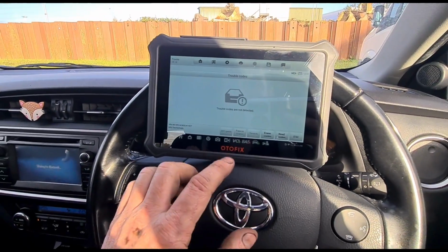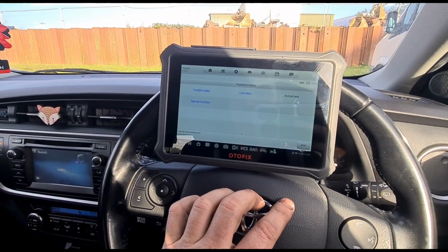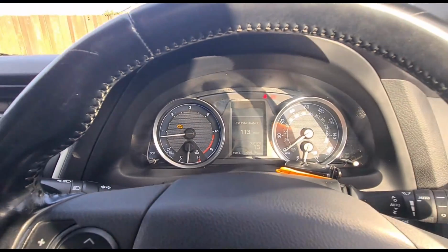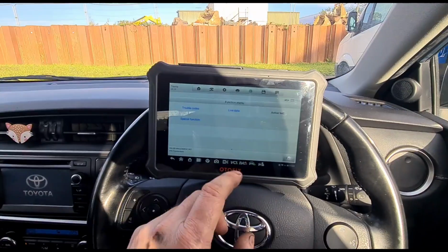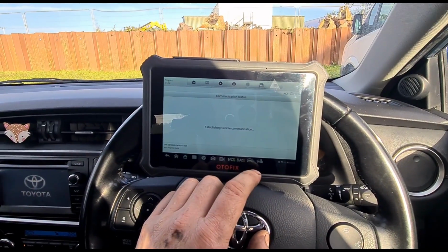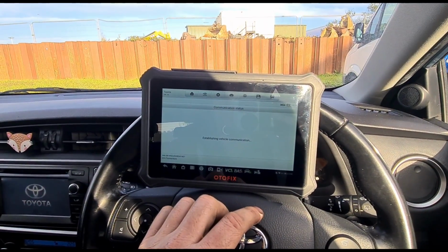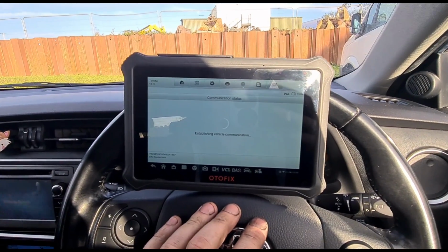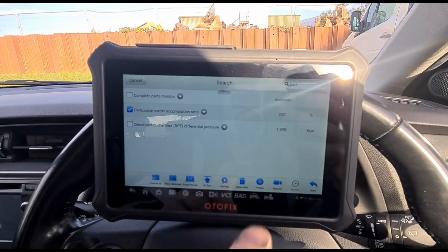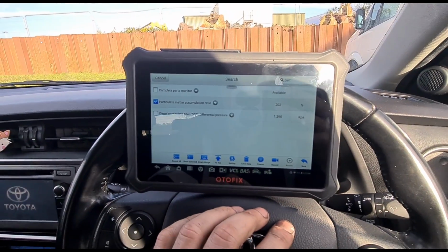Okay, now we've cleared the fault codes here. I'll just escape from that now. Okay, so the engine light hasn't cleared and we've got the fault codes back again. So if we come to live data here, probably hasn't reset the particle matter there. We'll have to check the percentage. Yeah, we can see there that it's on 200% still.